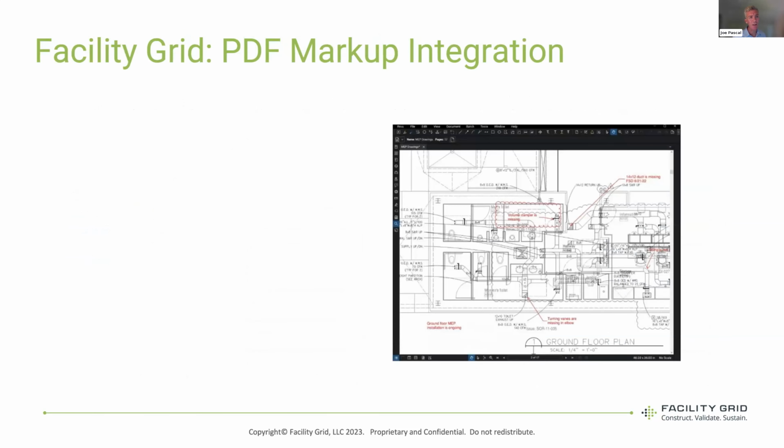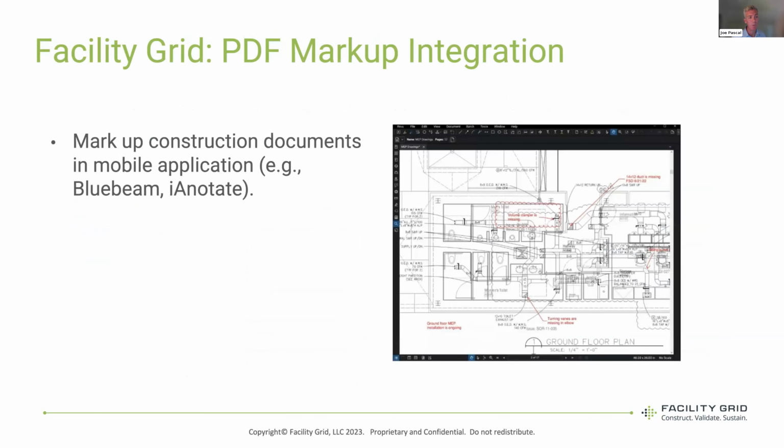Some of the unique features on the mobile are ability to integrate with PDF markups. So like if you have a Bluebeam or iAnnotate, you can open up the drawings, make the comments you want right in the field. Those are documented. We read the comments and basically provide an option to create issues or observations one time. So it reduces the redundancy.